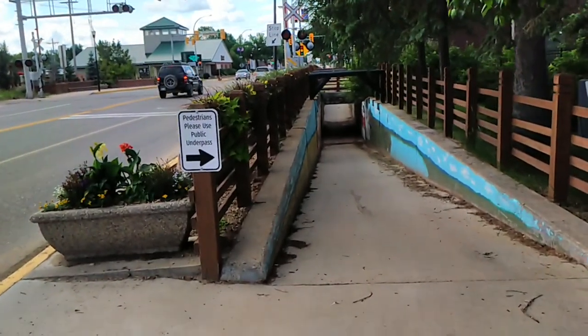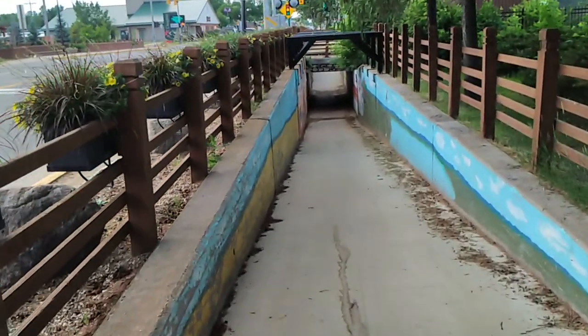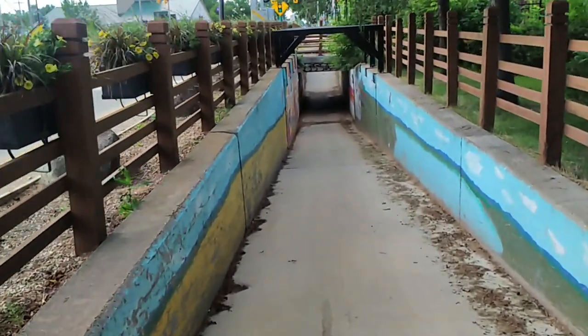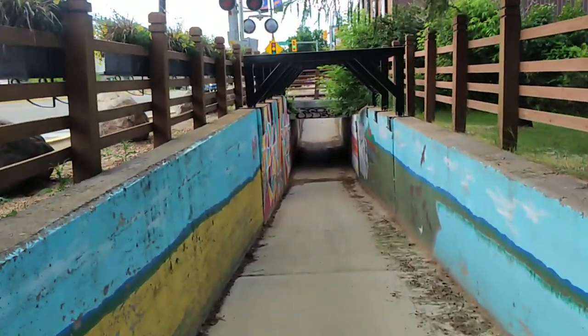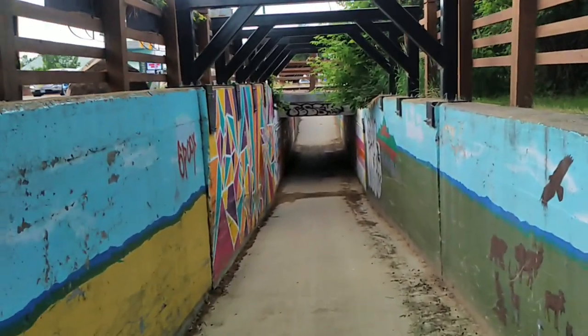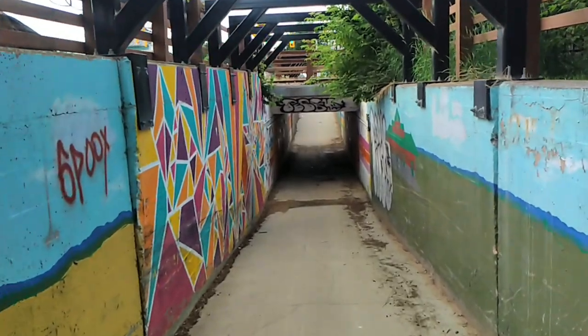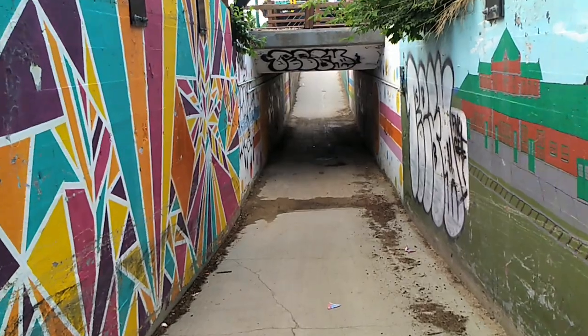It's kind of neat. It's not too long because there's only a single track going under here, so we don't have to worry about that. But there's a couple interesting things that you should notice. See those black things up above us there? Well, it looks like that's some sort of a trellis or something to hold maybe some plants. That's not it at all. That's actually holding this pedestrian walkway open because it was starting to collapse.